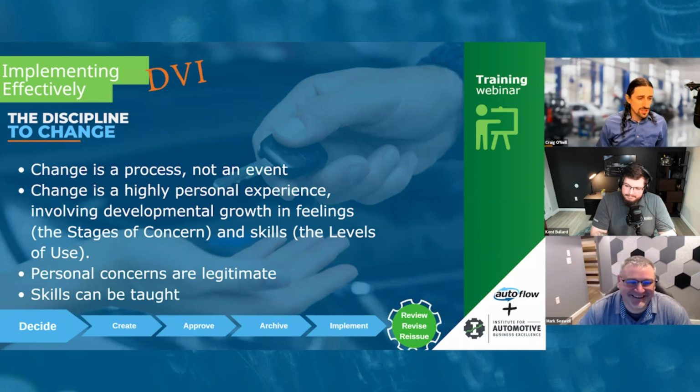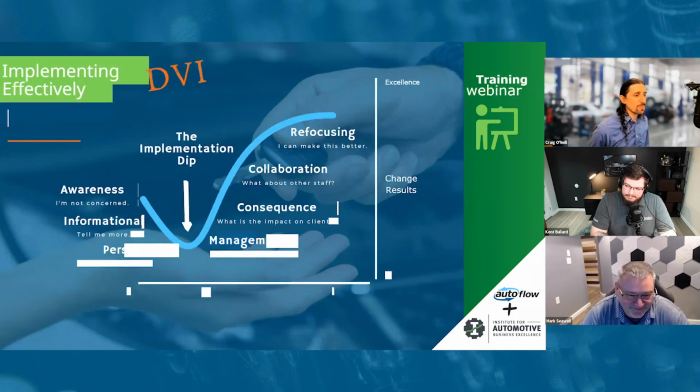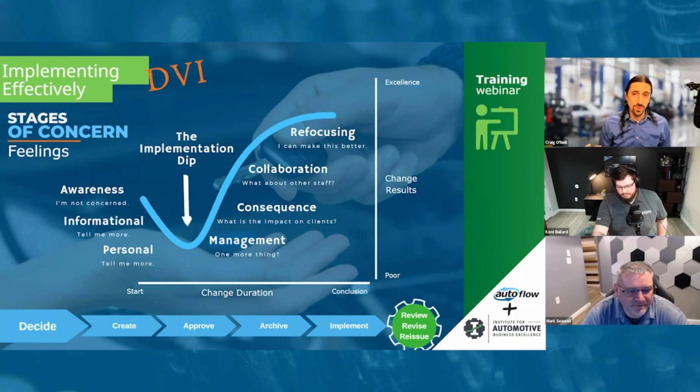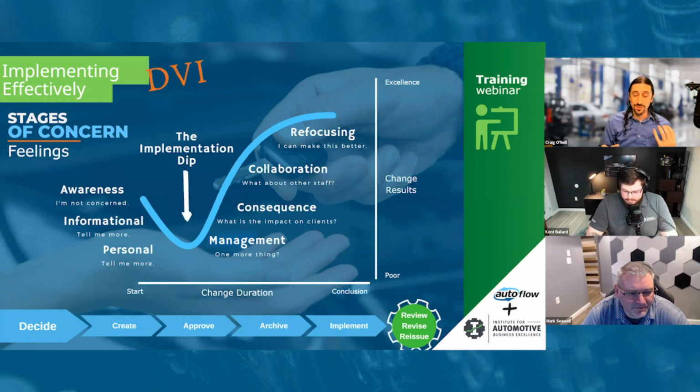Now, I want to go into this while people try to give us some feedback on that. This is called the concerns-based adoption model, CBAM. Chris and I presented on this also in Vision. It's a great visual for the concerns that we have. There are two types of concerns in the model. There's the part that deals with feelings, and then there's the part that deals with skills. Both things are coming into play as the process begins implementation.